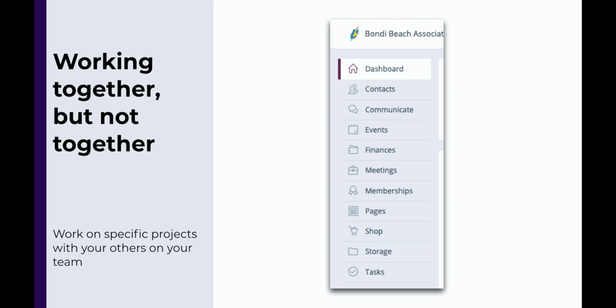When you're not in the same room together, it can be hard to know what has and has not progressed with getting an event created or website built. Being able to work in your own time and being able to make each module accessible to another member of the committee helps you set the right expectations for your colleagues.